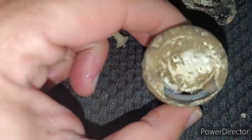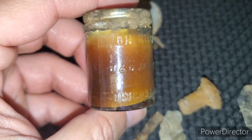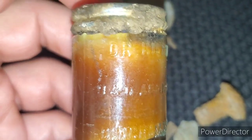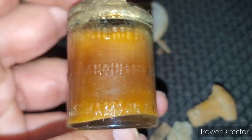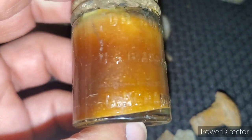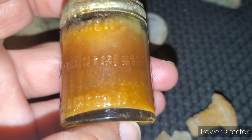I think the coolest find was this little bottle right here. I didn't video it because I thought it was just a little slick bottle, but it turns out that it says on the top, under the lid, Dr. Kilmer's U&O Anointment. And the bottom there in script says Binghamton, New York.